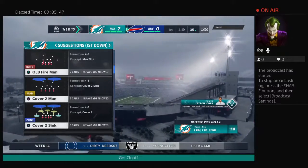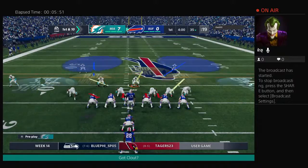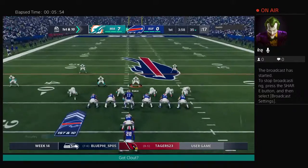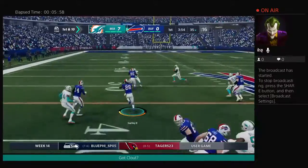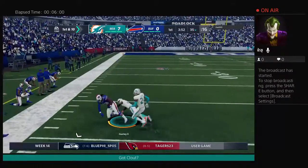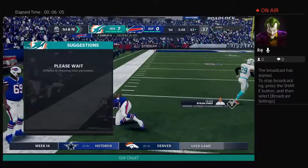2nd and 2 is prime time for a little bit of a gamble, isn't it? Open up the playbook, go play action, toss that bad boy deep. But in this situation, go ahead and give it to your back. Let him pick up a 1st down. Keep the sticks moving. He's got a 1st down and then some at midfield. And finally brought down at the 43.